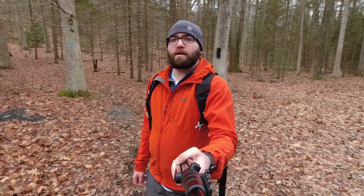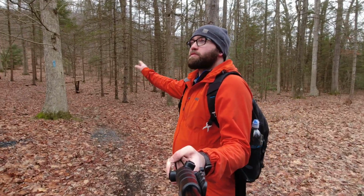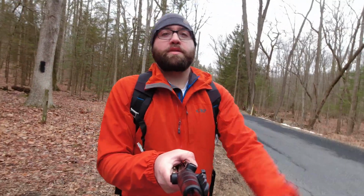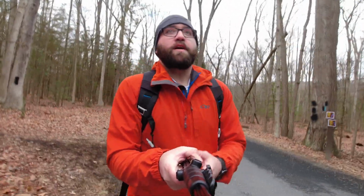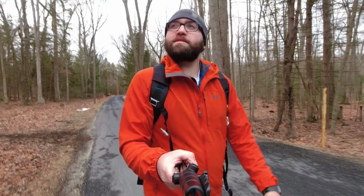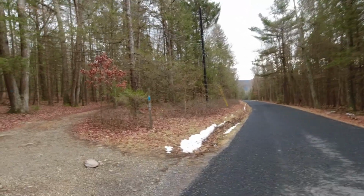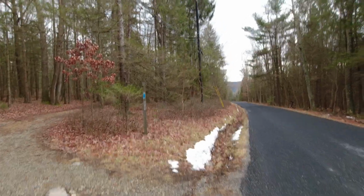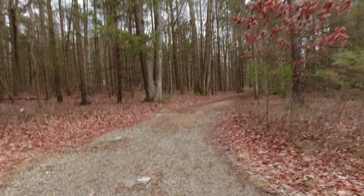Okay, at this point right here, the Sunset Rocks Trail is coming from over this way. It's gonna come up, follow this road up here for a while, and go back into the woods. We're gonna jump onto the Sunset Rocks Trail, follow that up, see if we can make it to the Sunset Rocks. Alright, here's the point where the Sunset Rocks Trail veers off from the road. So we're gonna head onto the trail here.